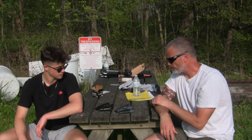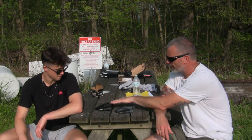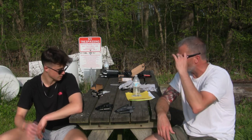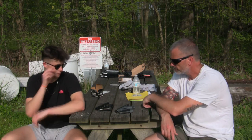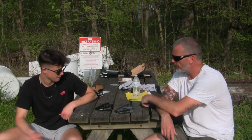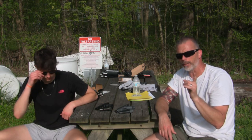So as far as the one-handed shooting, you didn't miss any with the Sig, correct? Yep. And then you have one miss with the Glock. Do you think you got on the trigger a little fast? Probably got on the trigger fast, but with one hand, the Sig felt better. It felt better? Yeah. As far as recoil and everything else? Yep. Cool, good.